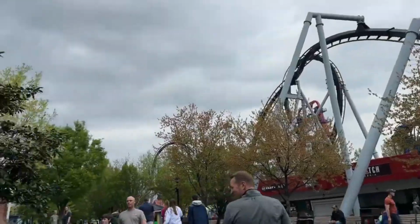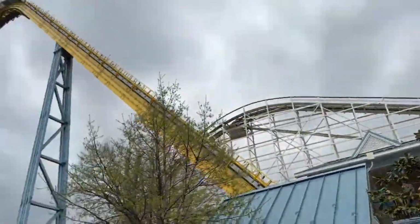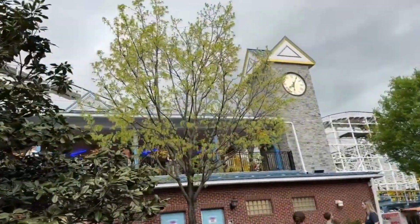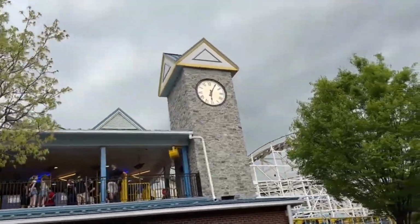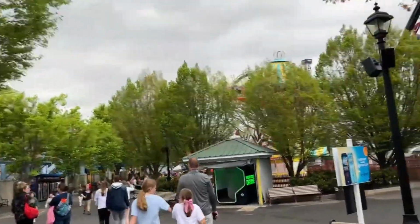Alright, for one lap on Sky Rush, this thing was hauling. What happened? It was running so much faster than 2 weeks ago. Man, oh man, this is so good. This ride is so good. Back row is just unworldly. I mean, anywhere towards the back is insane. Back row right. There you go. Dude, it feels like a car crash.